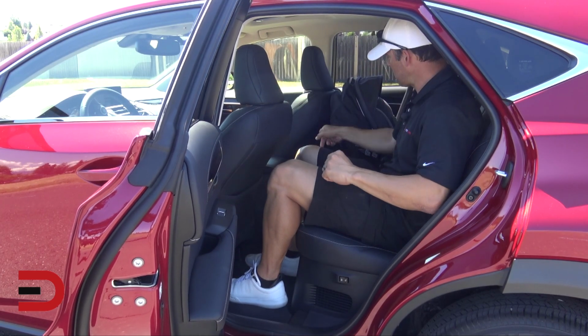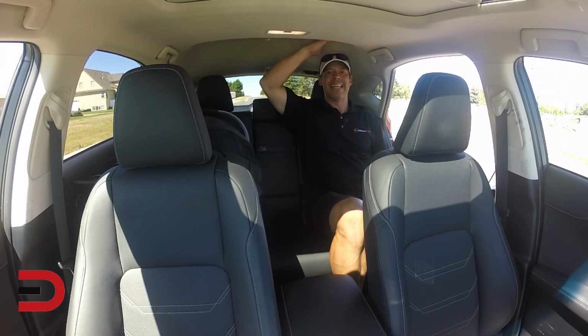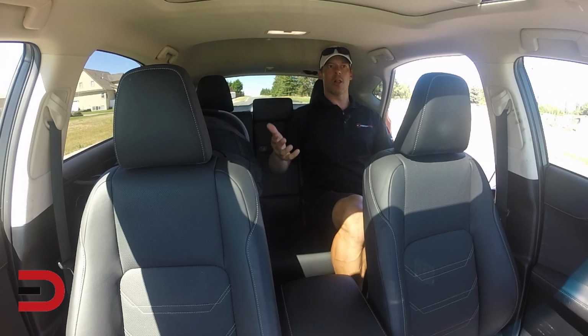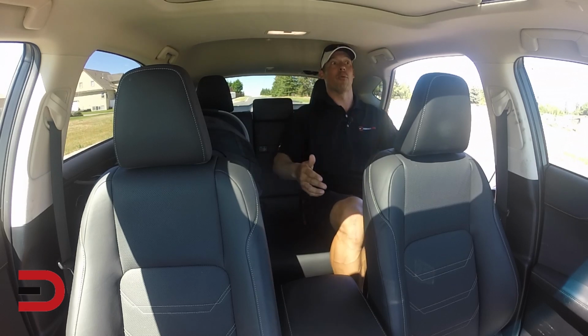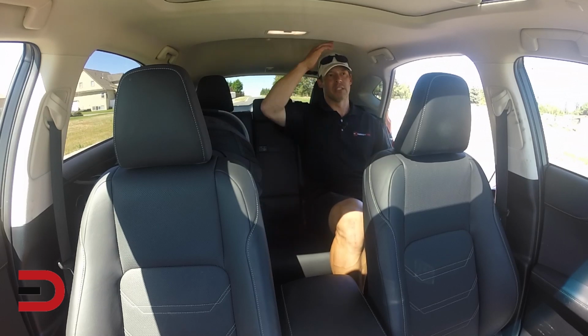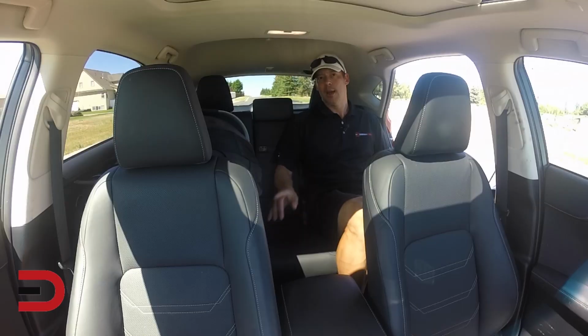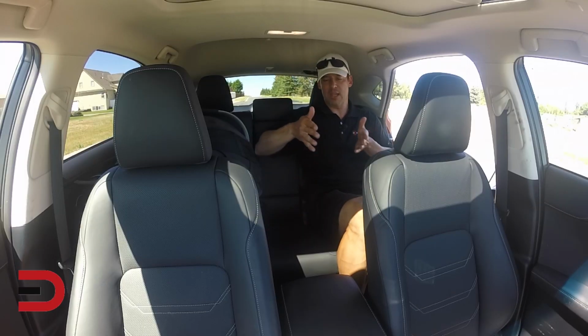Space here for storage, same behind the passenger seat. Headroom, definite indent right here in the roof line. Helps out for people who might be a little bit taller, so that's pretty good. I'm having to really lean up in some cases. In other vehicles, you know, boom, you're right there. Just have a little more room. Comfort-wise, not too shabby, but can you imagine one more of me right here?